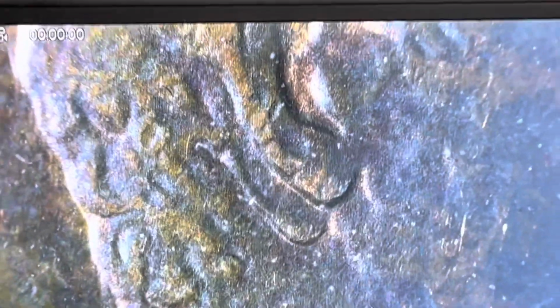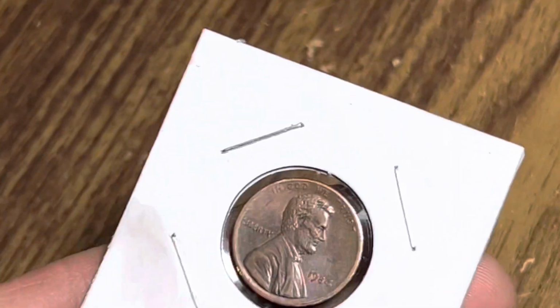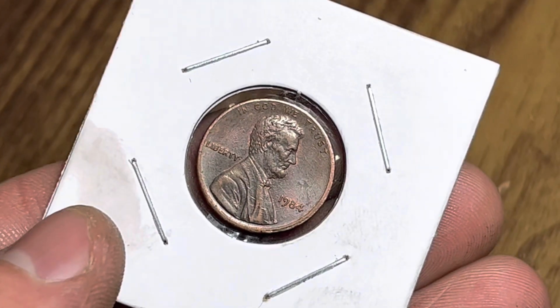There it is. Yep, so very obvious doubling here on the ear. It's exact doubling of that earlobe right there. That is a tough one to find. I know some people never find these. Some people it takes years. And we just started this series pretty recently and we've already got one.